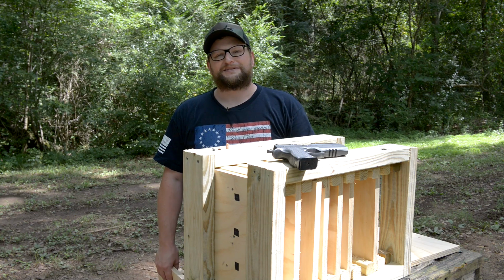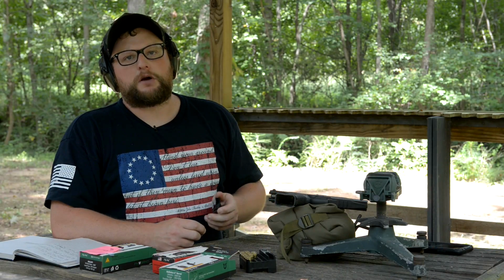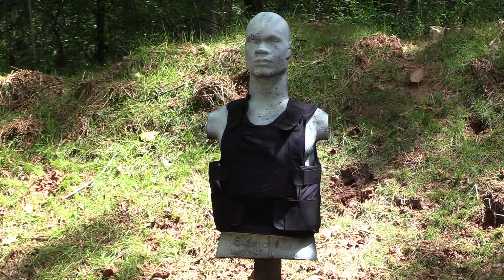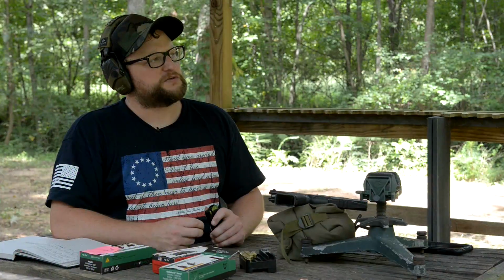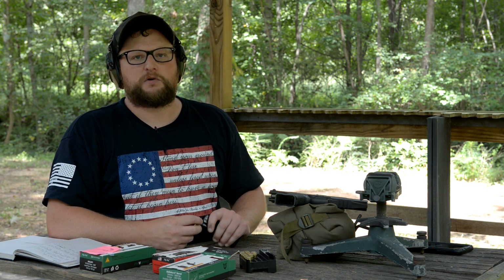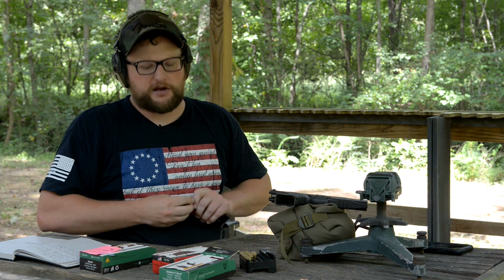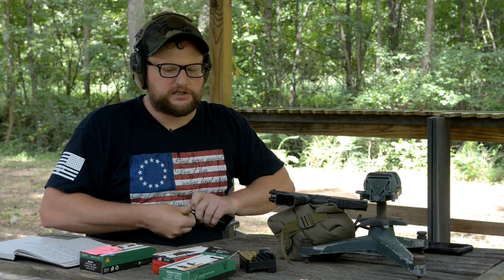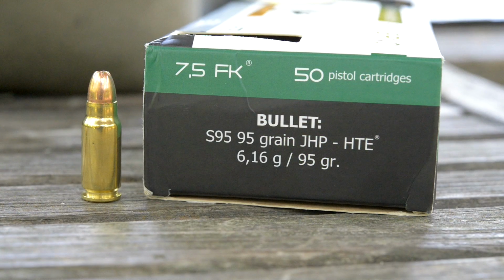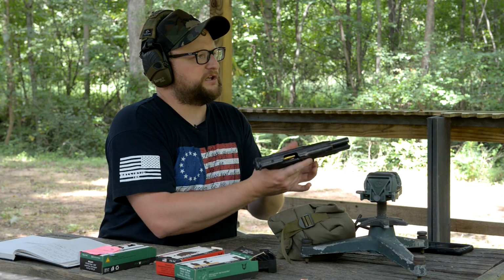Let's go ahead and get on to the next thing. I can think of some other cool stuff we can do. Let's do it. We are going to shoot some body armor. I've got some level 3A second chance body armor. Now, it is worth mentioning, this armor is probably a little bit older, but it has been stored in a climate controlled environment. So let's see, 100 yards, level 3A armor, and we're going to use the HTE jacketed hollow point. So this is the lead core round. We'll see if we can connect.